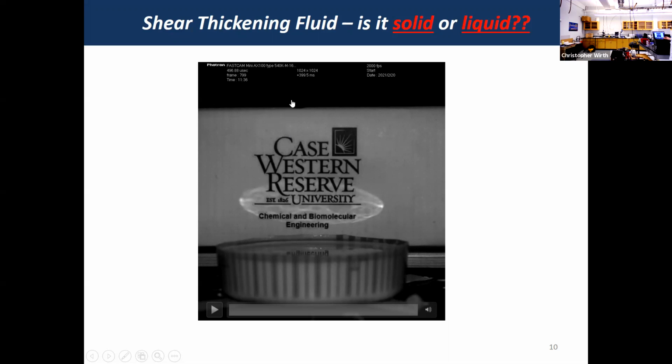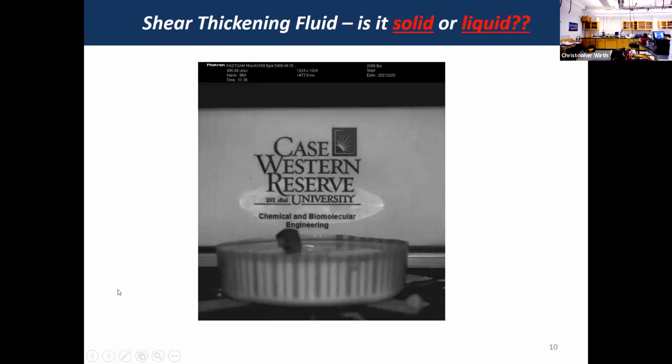Okay, so you can think of the initial impact of this nut to be a very high shear rate, and then once it falls onto the fluid, it's just under the influence of gravity, which is a very, very low shear rate or weaker shear rate. And as a consequence, it just sinks into the liquid as if it's a fluid. Okay, so you can see it initially impacted, it bounced a little bit, and now it sinks into the Oobleck as if it's behaving like a fluid.